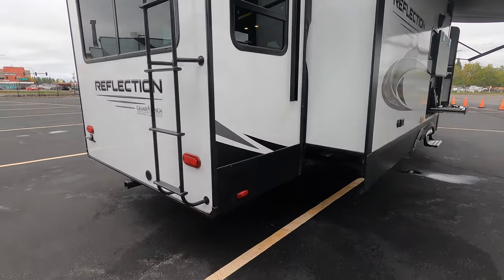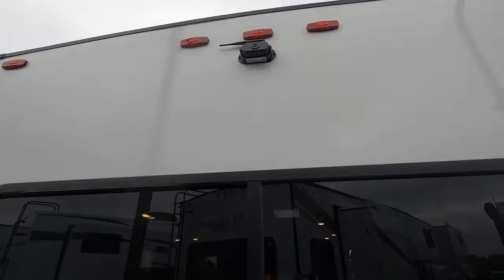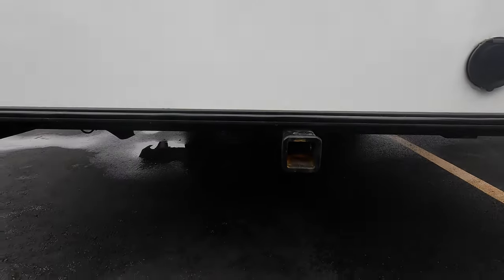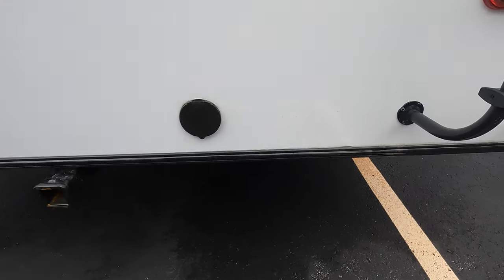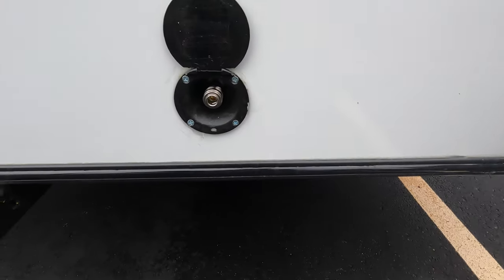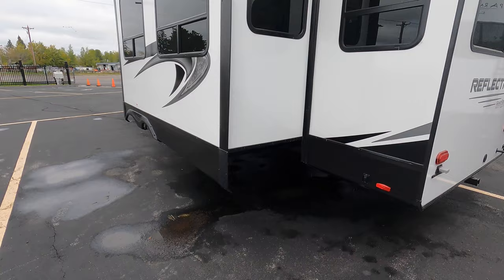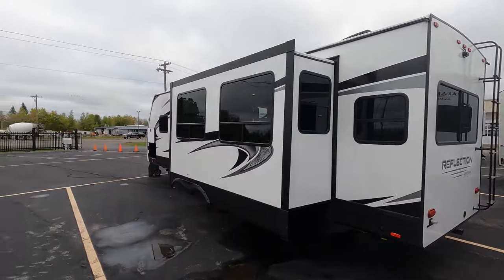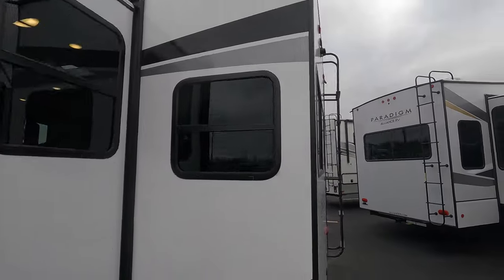Make our way towards the back. You have your access ladder to the roof. Backup camera already on board. 2-inch receiver on the back for your e-bikes or any of the toys you want to bring with you. Water spray port. Beautiful fiberglass exterior, really nice looking graphics for 22. Power jack control.